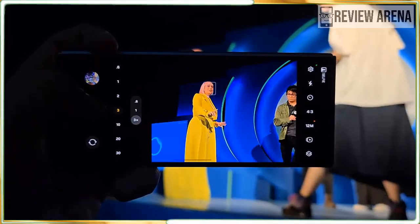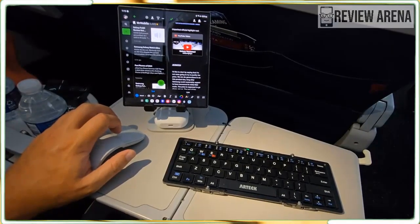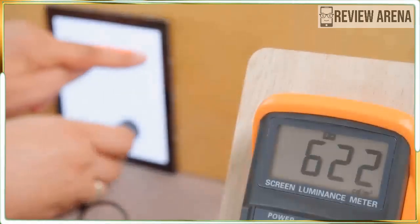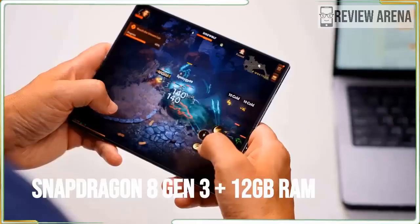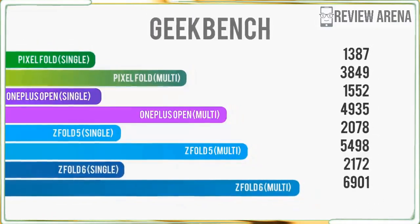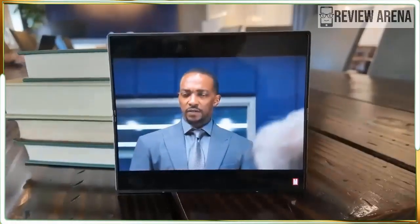Last but not least, the Interpreter app on the Galaxy Z Fold 6 lets you translate conversations in real time and leverages both the main and cover displays so both you and the person you are speaking with can see what's being said. I tested this feature with a colleague who spoke Arabic and I asked him what he thought of the Z Fold 6. Despite a bit of a delay, the conversation flowed smoothly with the audio and text. This could be a game changer for travel, especially because the Interpreter app can work offline.